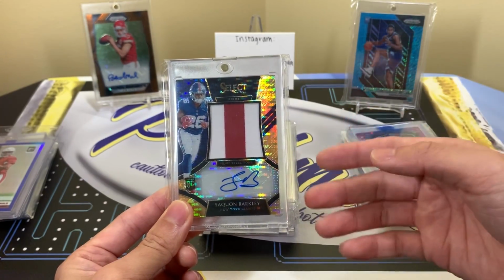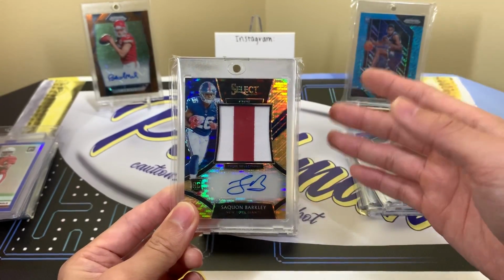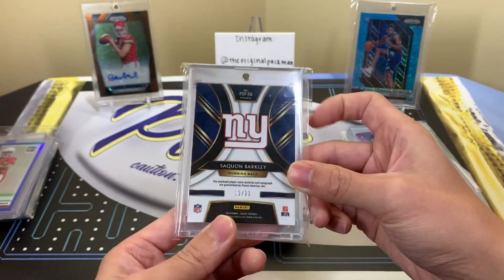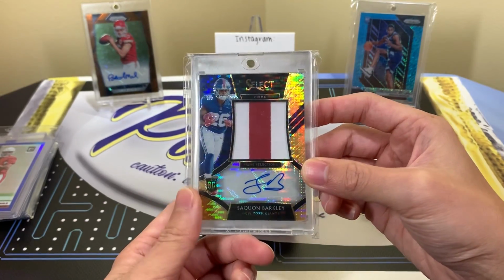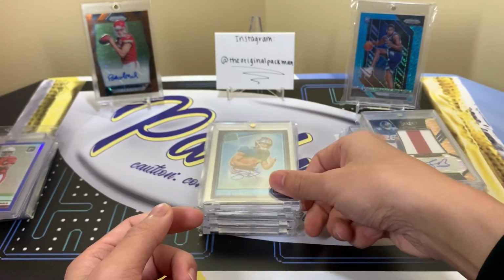But Philip Lindsay, he didn't have a lot of rookie cards because this guy wasn't in the rookie premiere, so that's why a lot of his stuff was going for good money. He's a good player too. 12 of 23 Saquon Barkley. Very, very nice card here. I got this in a redemption recently. You guys saw it in the mail day. But there we go. And then here is the legendary Saquon.